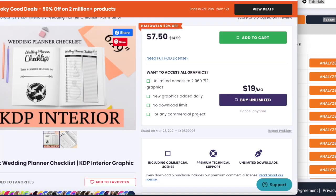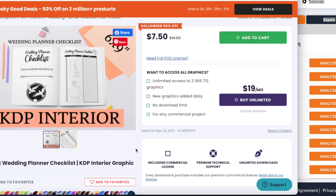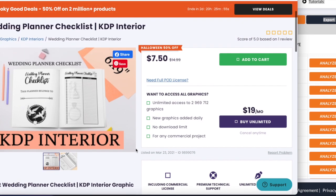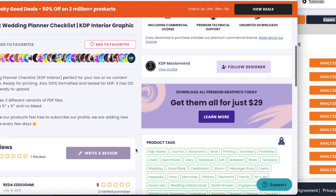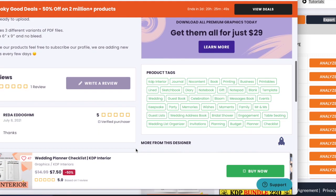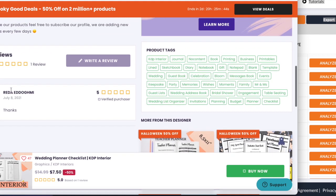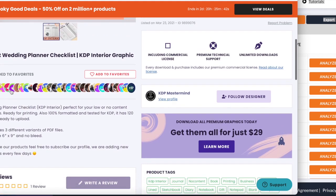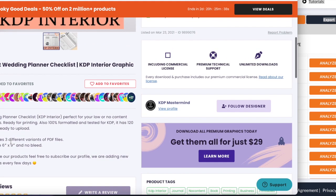And going over to Creative Fabrica, I found an interior for you guys. It's a wedding planner checklist, and it's priced at $7.50. And we have one review. Let's take a look at the review. The person says thanks, and that was July 8th, not too long ago, that this person purchased this. All right, and it's available in 6 by 9 inches, 3 different variations of PDF files.